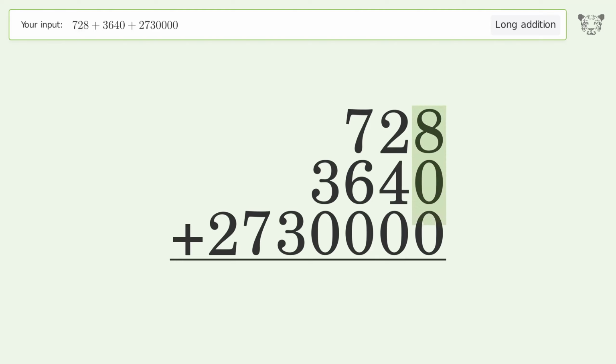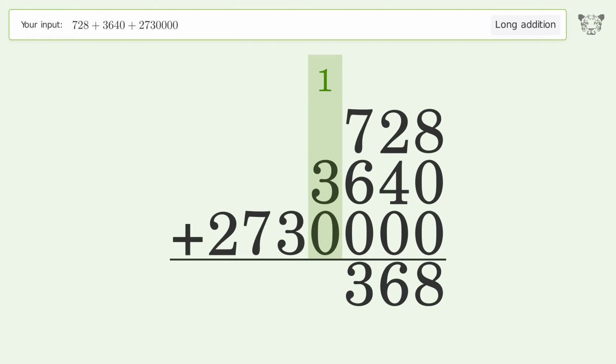8 plus 0 plus 0 equals 8. 2 plus 4 plus 0 equals 6. 7 plus 6 plus 0 equals 13. Carry 1 to the thousands place. 1 plus 3 plus 0 equals 4.